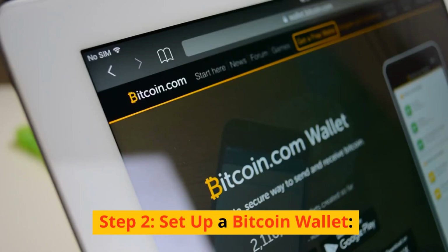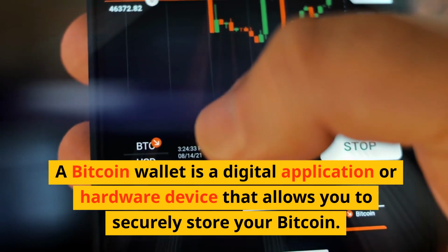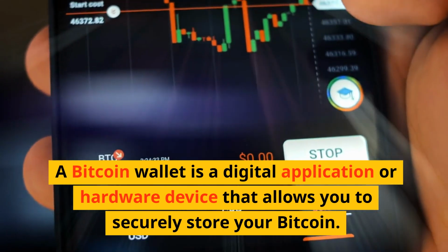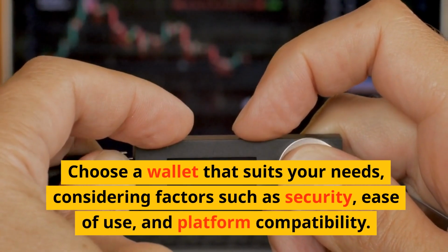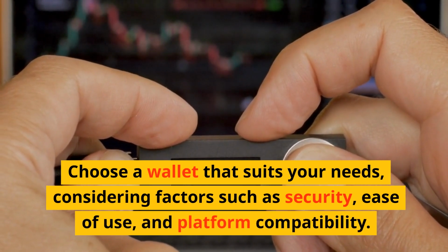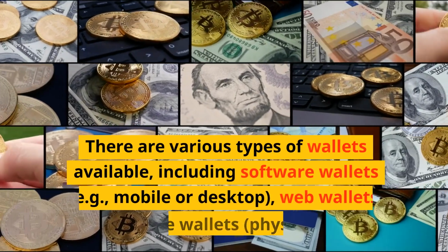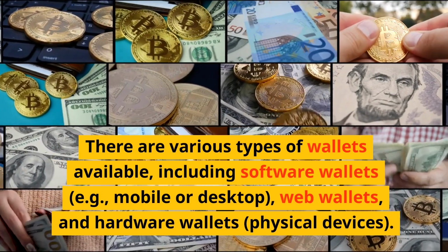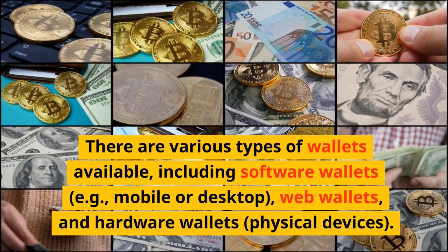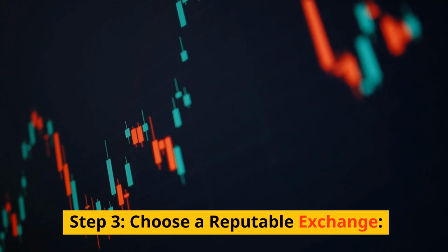Step 2. Set up a Bitcoin wallet. A Bitcoin wallet is a digital application or hardware device that allows you to securely store your Bitcoin. Choose a wallet that suits your needs, considering factors such as security, ease of use, and platform compatibility. There are various types of wallets available, including software wallets, for example, mobile or desktop, web wallets, and hardware wallets, physical devices.